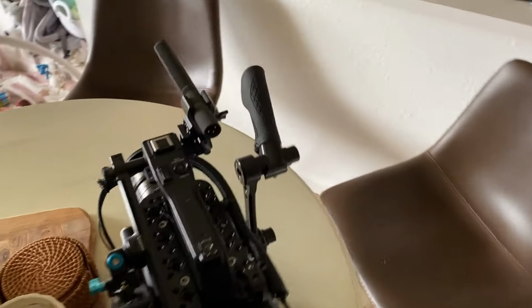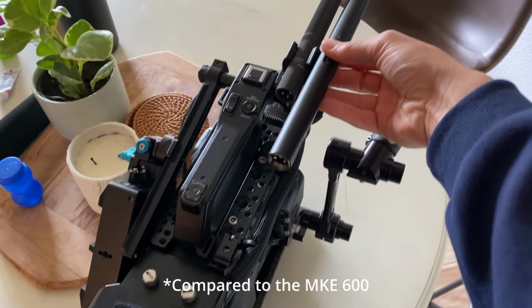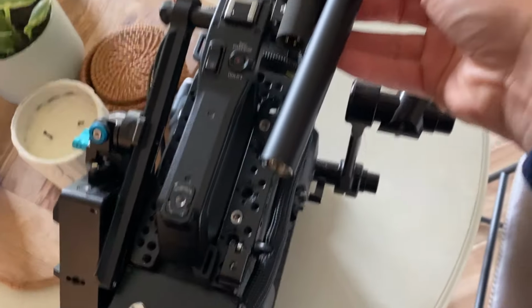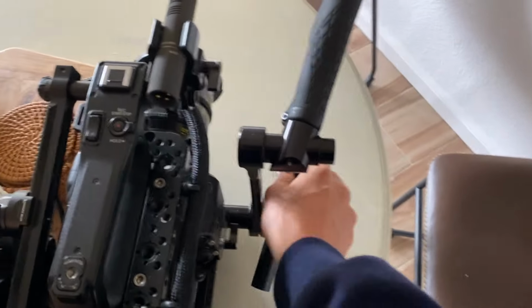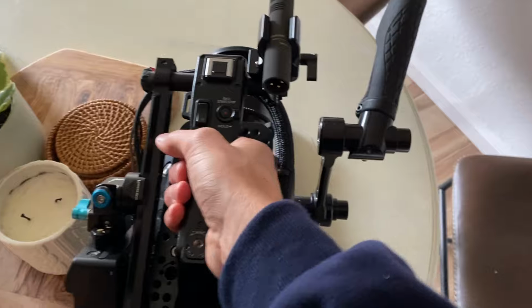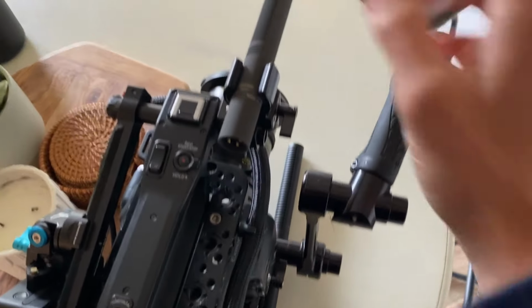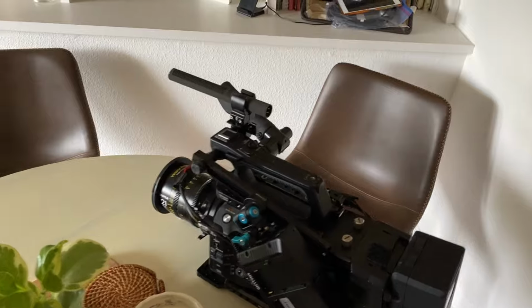This is one of the main things I'm most excited about, is how much shorter it is to my other shotgun mic. Because previously, when I would reach in to grab this handle, I would a lot of times grab the mic. So having a shorter one that I could just reach in and there's less in the way, it's really nice. I like it. So let's go use this thing in the field.